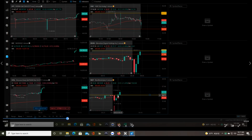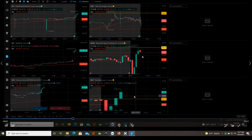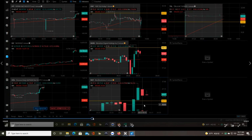So you can see here that at this point, almost at the same time, they both triggered me to look for an entry because they're breaking out through their previous high. Riot looked a little more favorable because it made a really strong breakout over that previous high, whereas Mara just kind of barely broke above it. But ultimately, I stuck with Mara because on the screener, oh, and then here's TRIL, which again looked amazing.